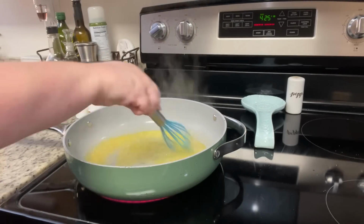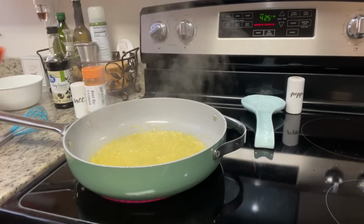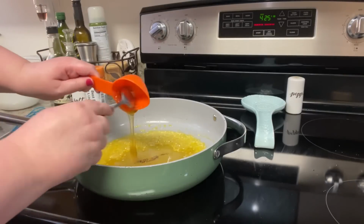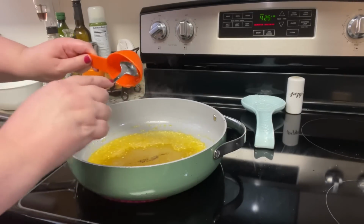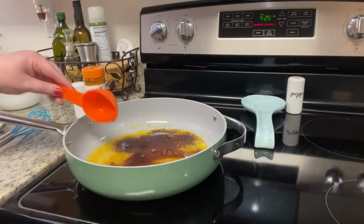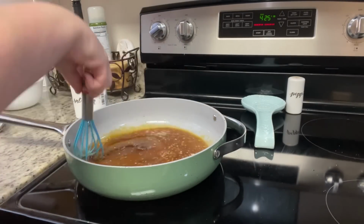But you want to let that orange juice reduce by half. If your skillet is hot, it should just take like a minute. We're going to add in some garlic, cook that for about 30 seconds, and then we're going to add in the honey and the soy sauce. I'm going to give that a whisk and then add in some orange pepper. I didn't measure it. I just did it to taste.